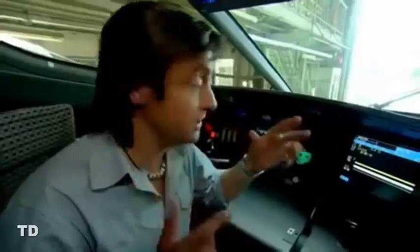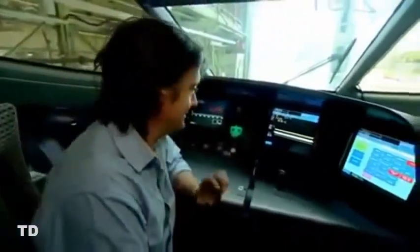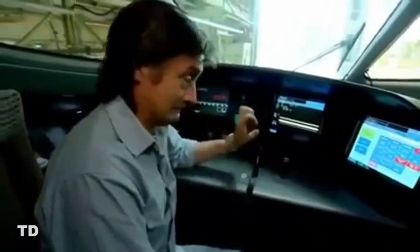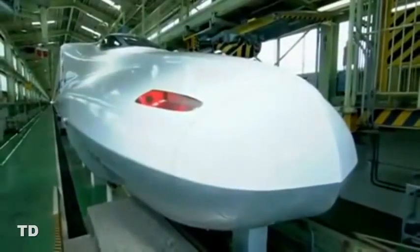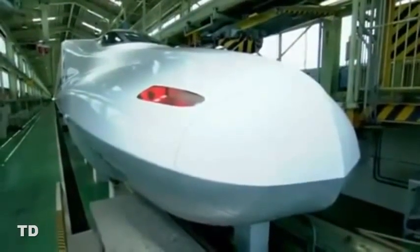Being a train driver is quite exciting again. This might be in the workshop, but it is actually wired up and ready to go. It'll be driven out of here, but not now, not by me. Probably just as well they didn't leave the keys.